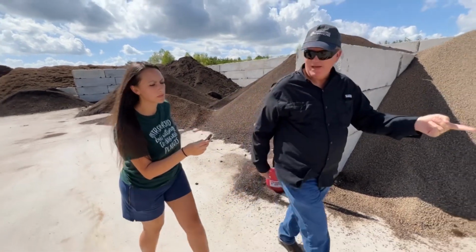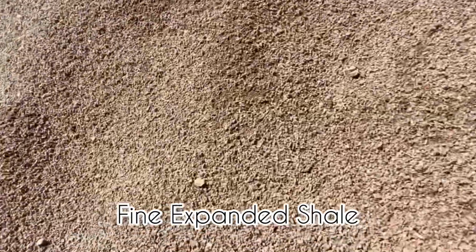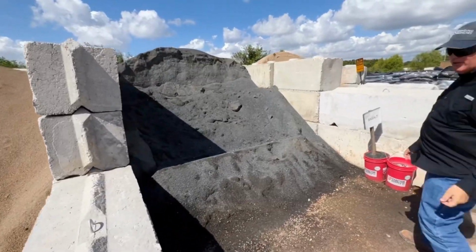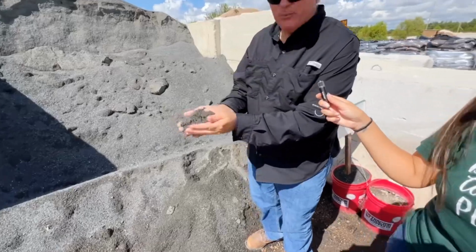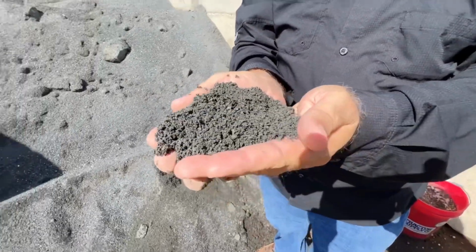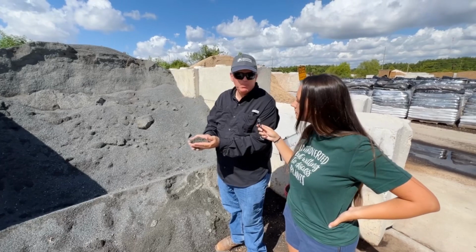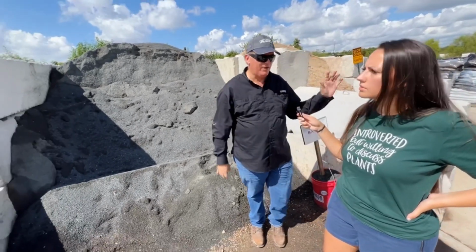And then we have a finer version of it. This is our fine expanded shale, which we have in some of our blends where we don't need as much drainage, but we want something that won't shrink. Here we have basalt sand. This material comes from Texas, and it's chock full of potassium and micronutrients and trace minerals. This really helps make sure your plants get all the nutrition they need, not just the NPK. And so we add this to most of our blends to make sure we have our minerals covered.